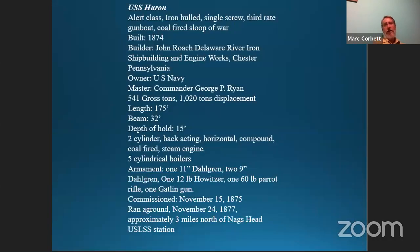Huron was an Alert class iron-hulled single-screw third-rate gunboat. She was built in 1874 at John Roach's Delaware River Iron Shipbuilding and Engine Works in Chester, Pennsylvania. She ran aground November 24th, 1877, approximately 3 miles north of Nags Head U.S. Life Saving Service Station. The Huron stranded in bad weather, resulting in great loss of life. 98 crewmen, including the captain, perished on the wreck.